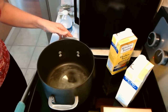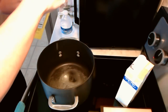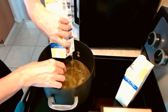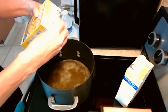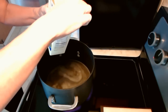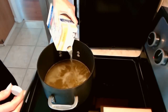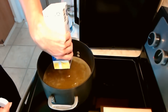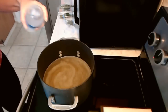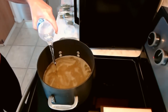Okay, so our butter has basically melted. I'm going to pour in the chicken stock, all of it. And 4 cups of water. This is cold water. 4 cups of cold water.